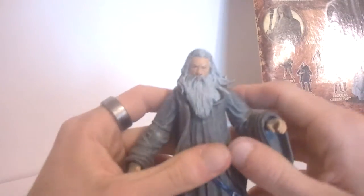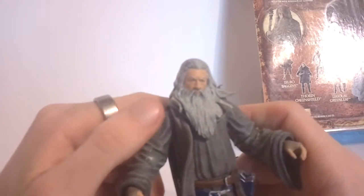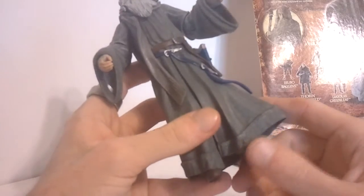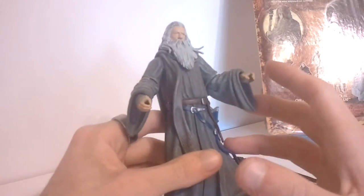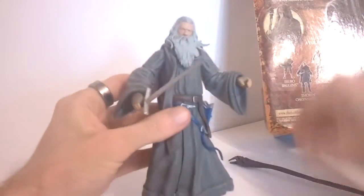Just overall, the face sculpt on this guy is just outstanding. Very nice likeness to Ian McKellen, the screen actor. It does look just outstanding. I don't think you can get much more detail. And again, the Bridge Direct folks with these figures have been doing an outstanding job, something I didn't expect for a $15 figure. This is outstanding. It's heavy, it's very nice, and of course the accessories do fit into his hand really nice, as well they should.